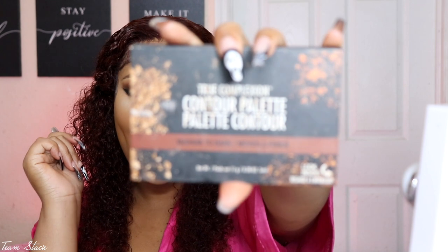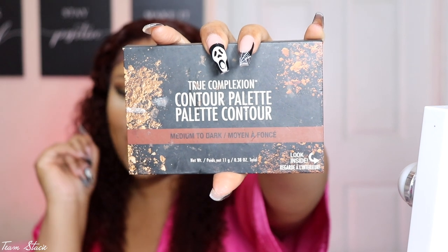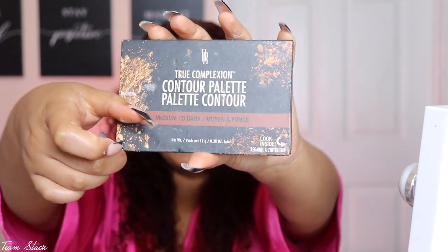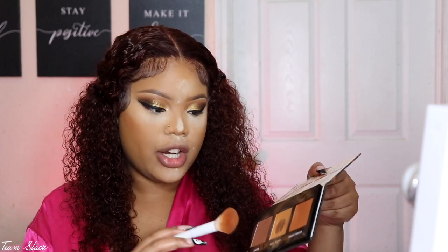All right, guys. So next, let's go ahead and get into my Holy Grail contour palette. We're gonna take our Black Radiance True Complexion Contour Palette, and this is in the medium to dark. Y'all gonna see, this is my favorite. I'm not lying, I feel like everything that's my favorite, it just be so beat up. But we're gonna take that middle shade, and I'm just gonna use an angled contour brush from Wet n Wild. But yeah, we're just gonna go ahead and contour. I'm just gonna put some on our forehead, and I'm just gonna take a little bit of the darker shade and add that as well, just so we can deepen up our contour.